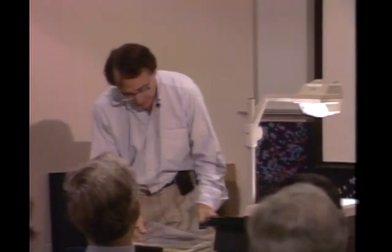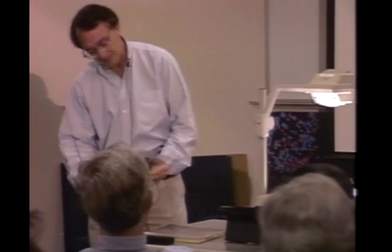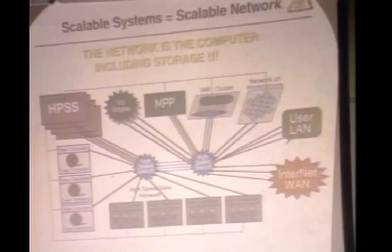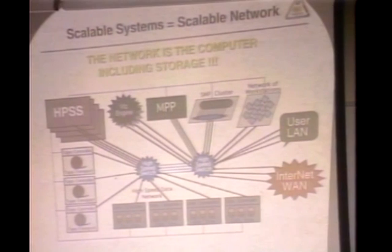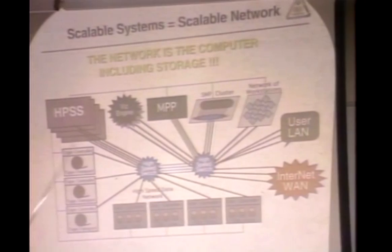Okay. So, we're still struggling. This is a recent view graph at Livermore. We're still trying to get there. We have a program at Livermore called the Accelerated Strategic Computing Initiative, ASCII, where we're bringing in these multi-teraflop machines. And the idea here, this isn't me making this view graph. This is other people in the computing environment at Livermore. They're still trying to get us to the network is the computer. I mean, we've heard that, right?